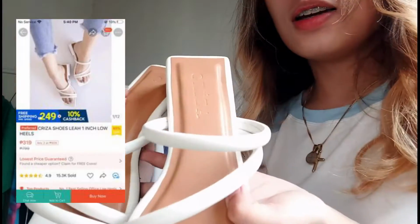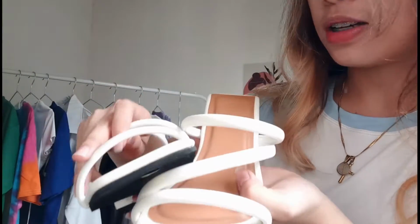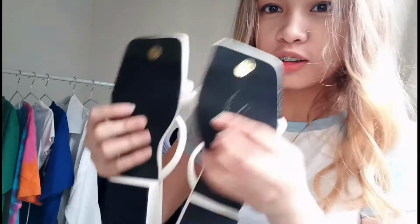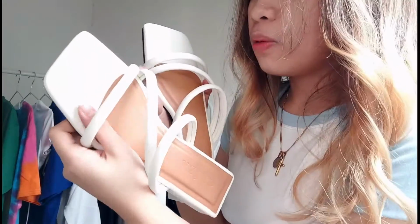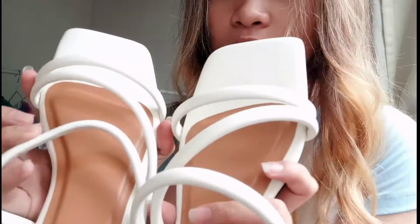For the last category, which is yung shoes, ito siya. I bought this one. Size 6. Oh my gosh. Size 6 ko siya nabili. Hindi ko pa siya nasusuot. Dito lang sa bahay ko siya sinukat. So, ano yung pagkakagawa niya? Akala ko, pangit siya kasi baka mabilis masira. I bought this for 200 plus pesos. So, ganda ng quality niya.